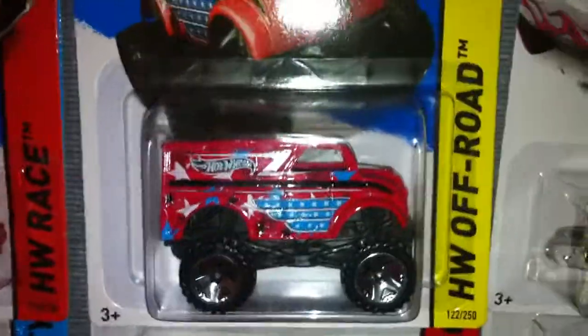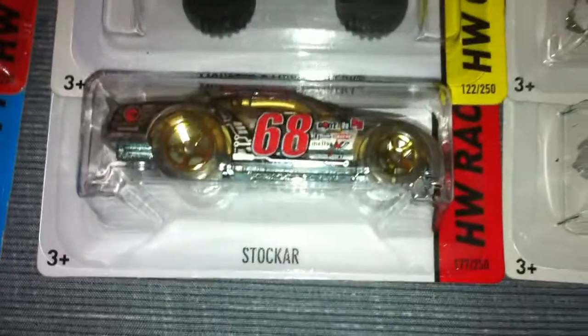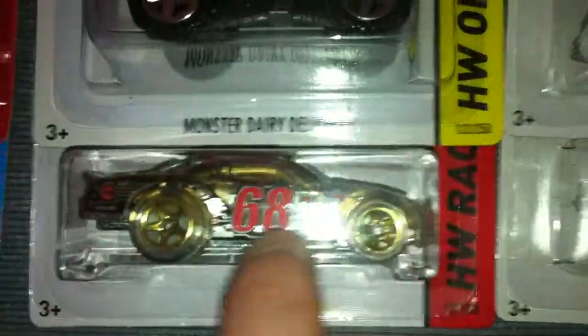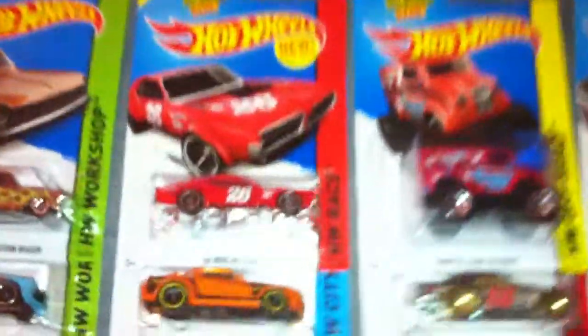Got the Monster Dairy Delivery, kind of patriotic. Well, that's not J case. Yeah, that one I forgot. That one's not J case or K case. This is actually H case. This was the regular treasure hunt for that batch. It was the stock car. It took us a while to find it, but we just found it today at Publix. So that one is excluded from all the other cars.